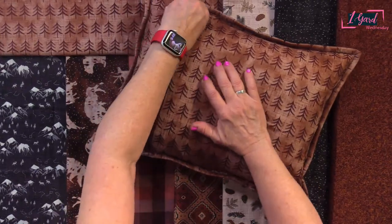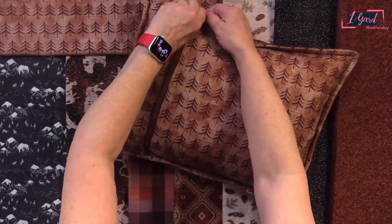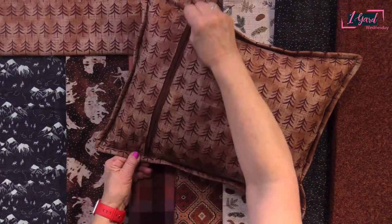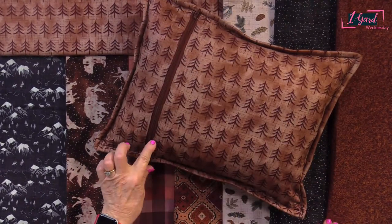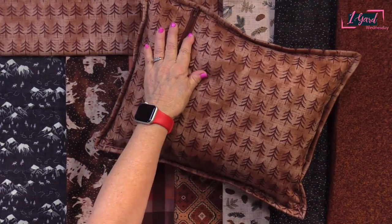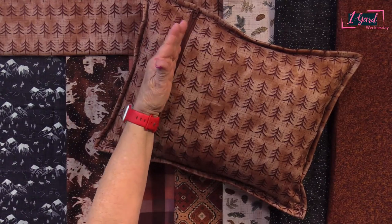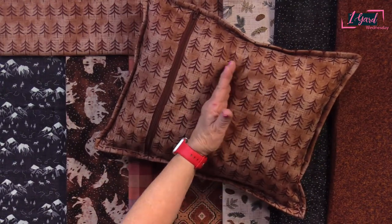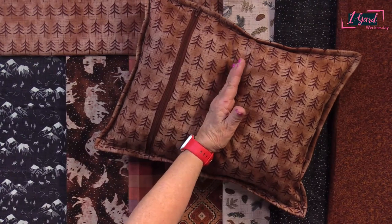I inserted a zipper here, excuse me, so that I can change out my pillow case and wash it if I need to. This is an easy zipper install. My advice is always to put the zipper closer to one end or the other. It's a little harder to get the pillow in the case if the zipper's in the center.